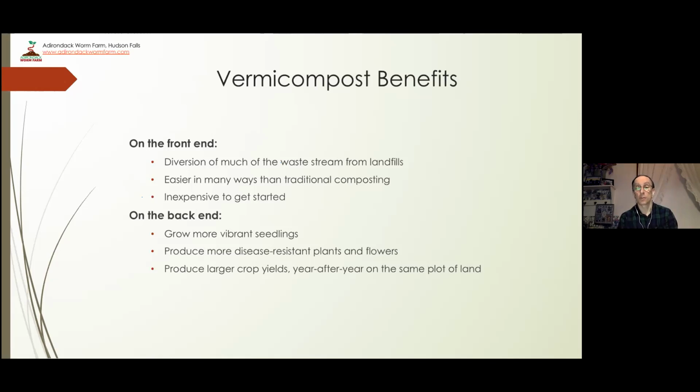It's not particularly expensive to get started, but I will say that the pandemic has led to a huge run on worms. Virtually every worm farmer ran out of worms last year. The supply is really tight, and so the prices have gone up, but still it's not overwhelmingly expensive to get started. You don't need any kind of special equipment. Really, the only thing you need is the worms. Otherwise, you probably have everything in your house already, or can pick something up fairly cheap.